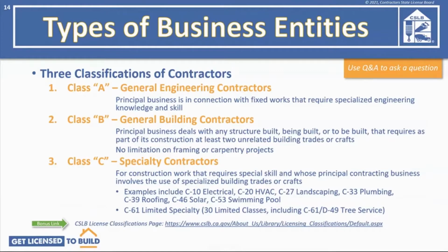The final class is C, or specialty contractors. These licenses are for construction work that requires a special skill and whose principal contracting business involves the use of specialized building trades or crafts. Examples from this class include C10, electrical contractors, C20, HVAC contractors, C27, landscaping contractors, C36, plumbing contractors, C39, roofing, C49, solar contractors, and C53, swimming pool contractors, just to name a few.